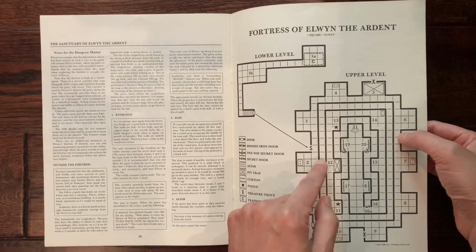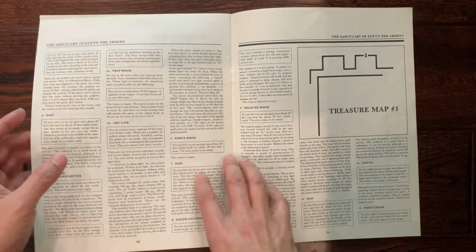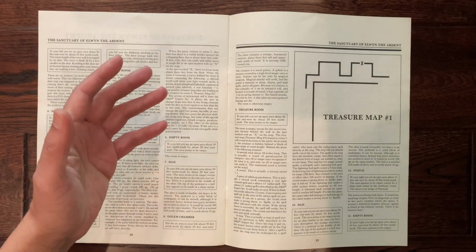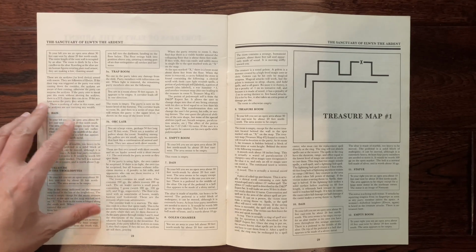So she has little peepholes that she can view the player characters as they enter this fortress. So that's how she's able to handle everything manually, and you could even have her taunt the player characters through the walls, and I highly encourage you to do so, as it'll make it more silly and fun.